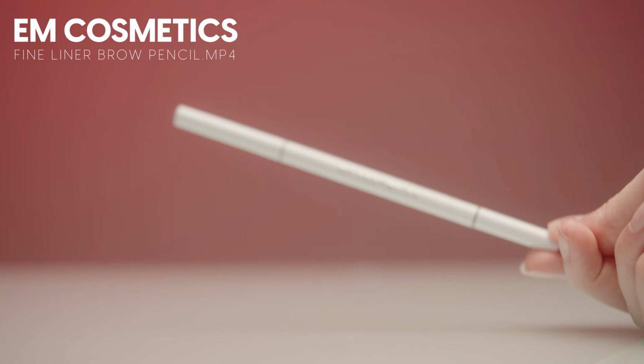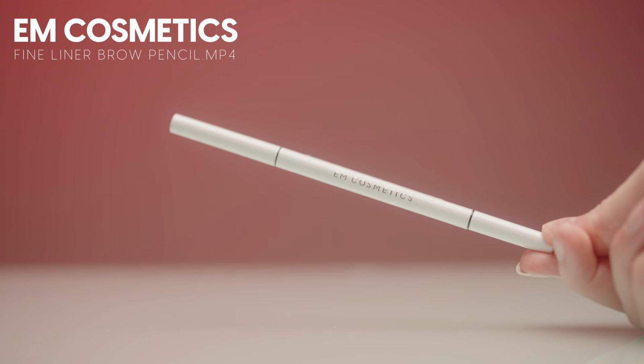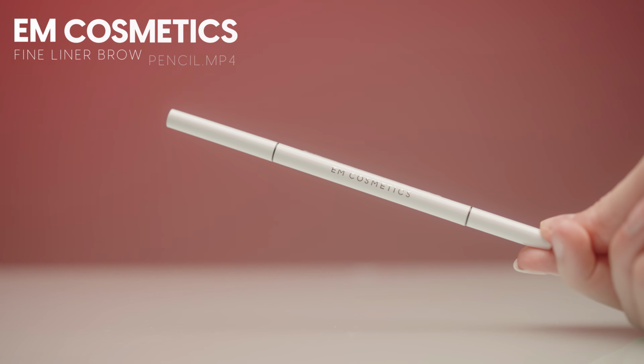The next product I want to talk about is by Cosmetics. This is their fine liner brow pencil in the shade Brunette. I used this up to the very last drop. I really liked this pencil. The tip is so tiny. I don't know if you guys can really tell, but it's like a very thin oval shape, and I thought the shape was quite unique. It really gave me that hair-like, very light touch on the brows, which I prefer when I'm using a brow pencil. I don't like really thick, heavy, filled in looking brows.